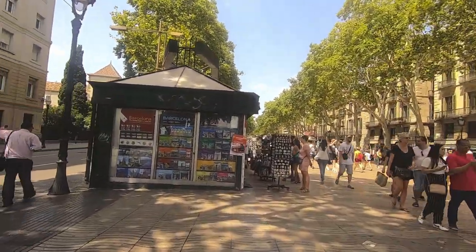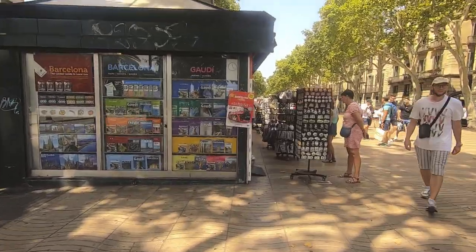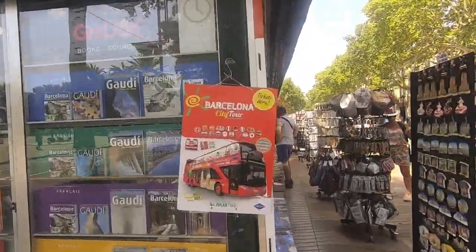Here on Las Ramblas, there are a lot of street artists and little stores, so see for yourself.